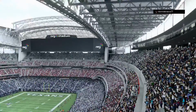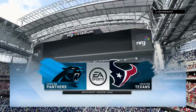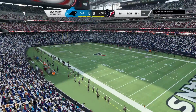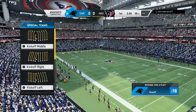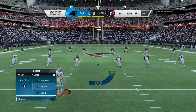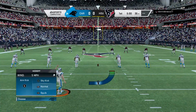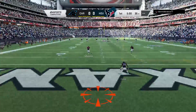EA Sports coverage of the NFL is in Houston, in the Space City at NRG Stadium. They do it big here in Houston, and a second ago it was a Texas-sized welcome for their hometown guys. They're fired up and ready to go as they get set to match up with the Carolina Panthers. And we are underway from NRG Stadium in Houston.